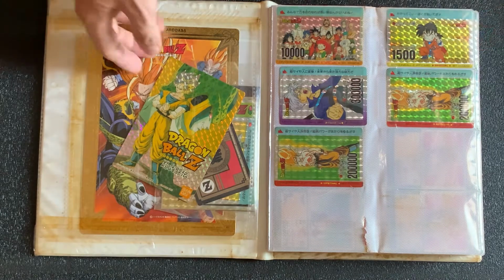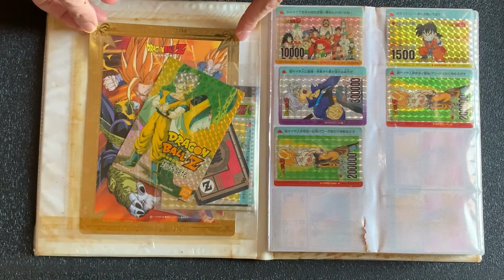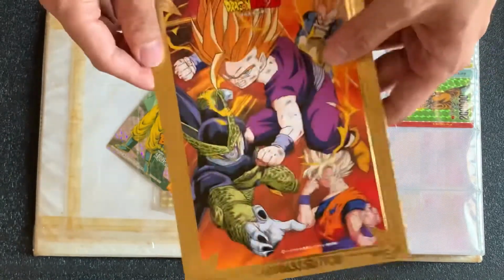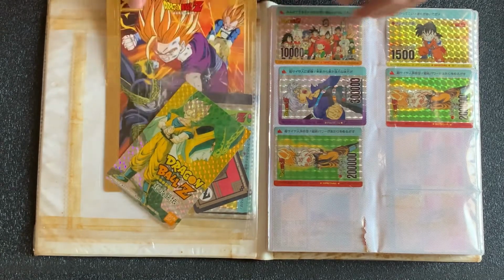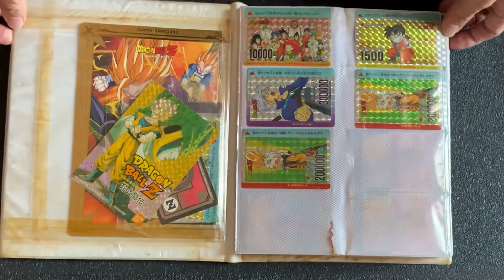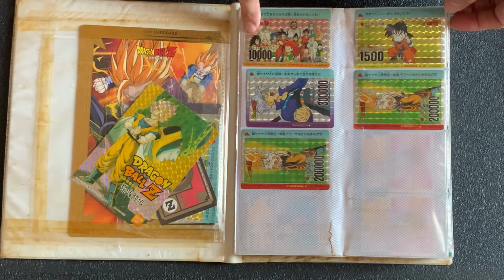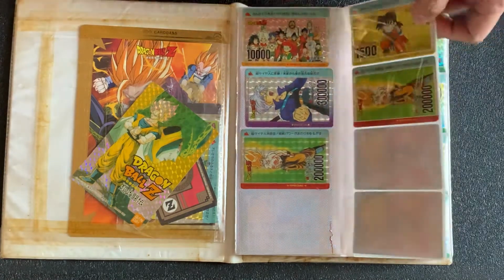As you can see here, I do collect some of the posters. I even have this Mega Extra Large Gold card. A few of them are missing because I've already sold them. So here's the special card. As you can see here, I've got only a few. I've sold the others.